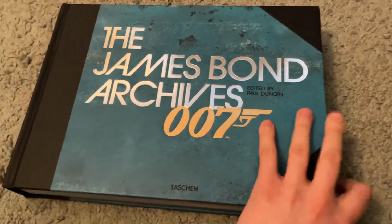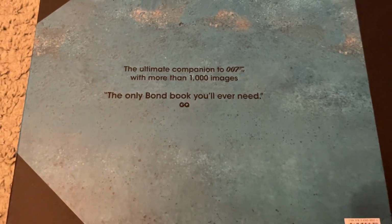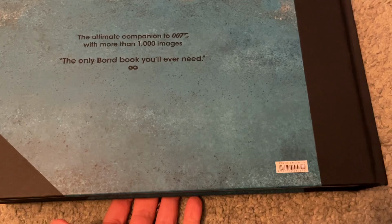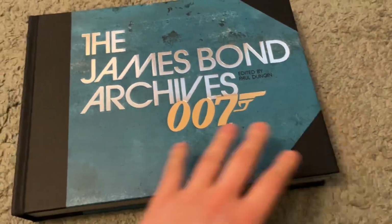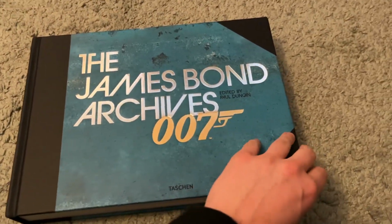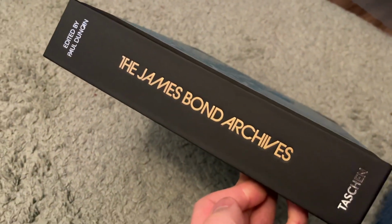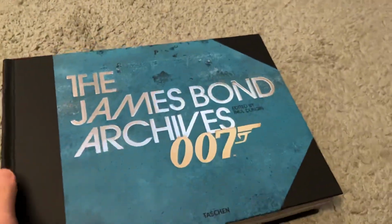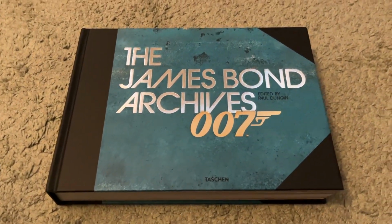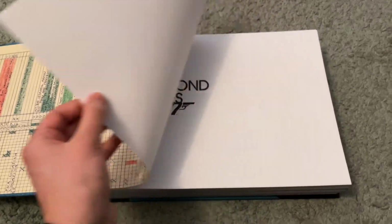But anyway, this is the front of the book. This is the back. It's the ultimate companion to 007 with more than 1,000 images. According to GQ, this is the only Bond book you'll ever need. It retails for, I think, $80 on Amazon. But it just depends. I mean, sometimes you can save a little money. But it's very high quality, as you'll see here. This is textured fabric. You know, it's the spine, edited by Paul Duncan, and it's from Taschen. So, just really a fantastic book. They do all sorts of books, including Star Wars, Rocky, etc. But let's crack it open and show you what's inside.